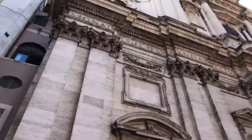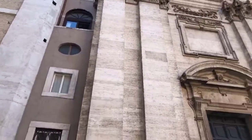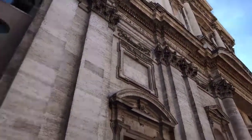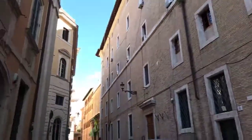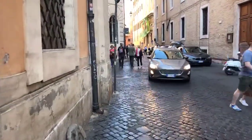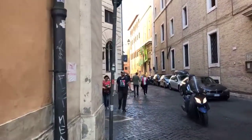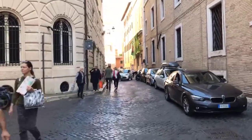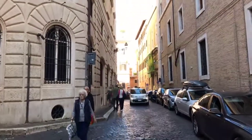All right, let's keep on walking around. Beautiful church. And you can tell, it looks a whole lot like the one in the Upper East Side, except the Upper East Side one is a little bit smaller. So here are the beautiful streets of Rome.